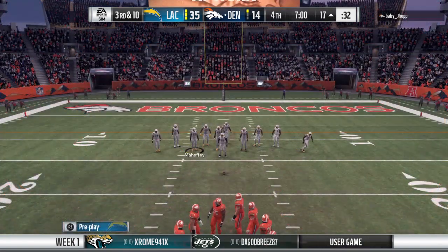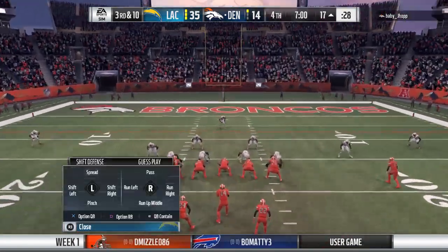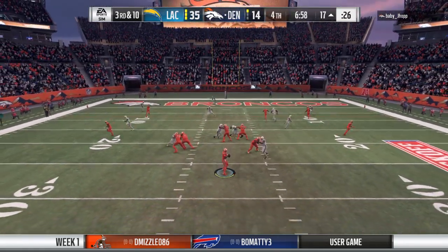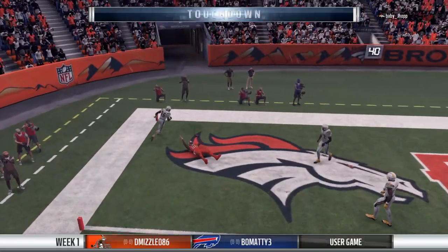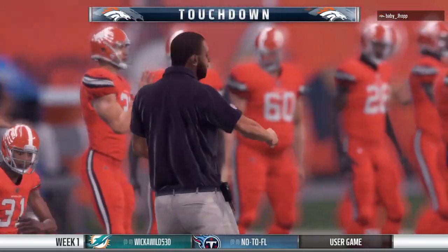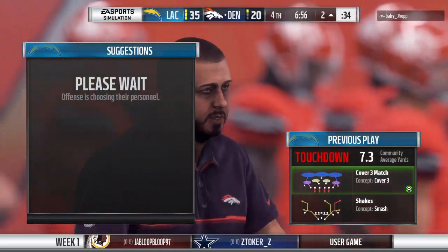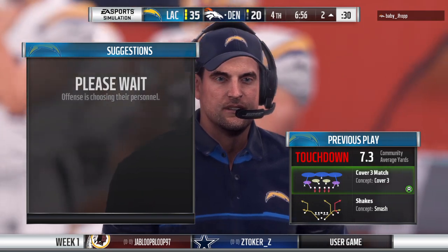The Broncos on 3rd down, 3 for 7 so far in this game. This is 3rd and 10. From the gun, Griffin. Got his man, it's Thomas. Touchdown, Denver. Demaryius Thomas from 17 yards out. And the Broncos cut into that lead.